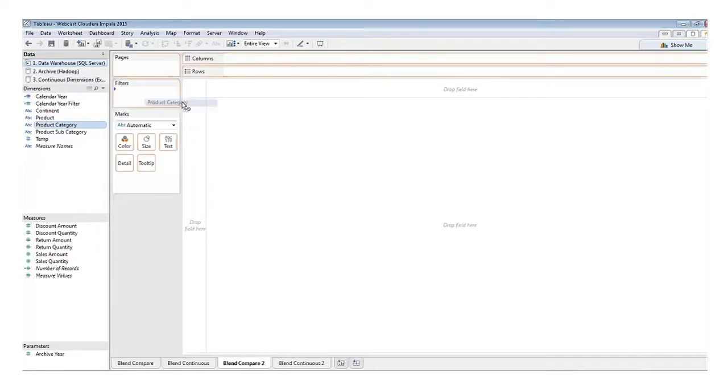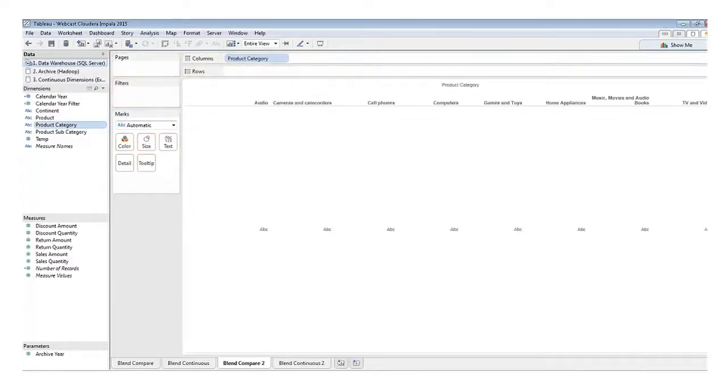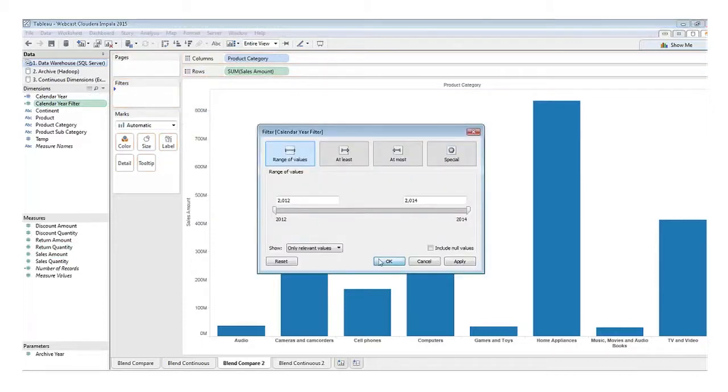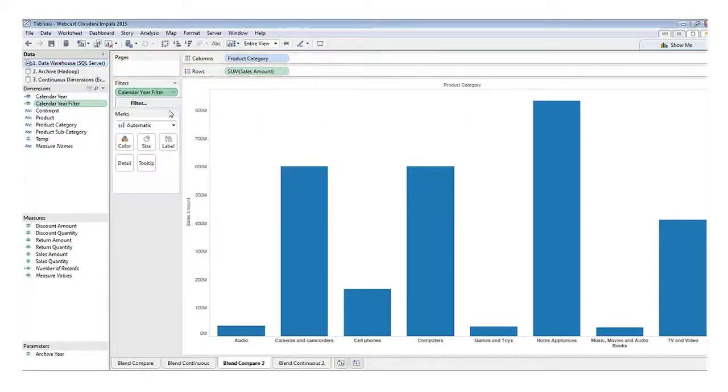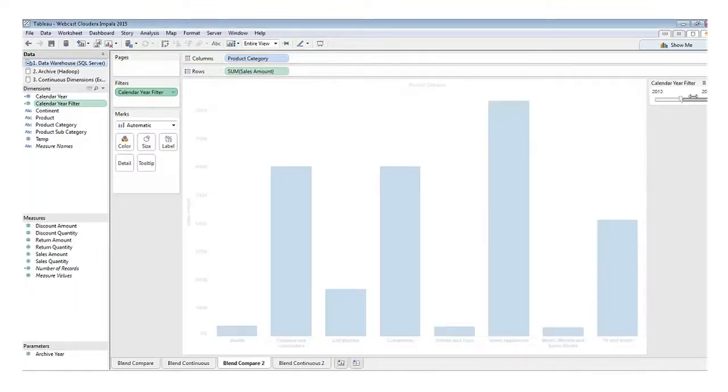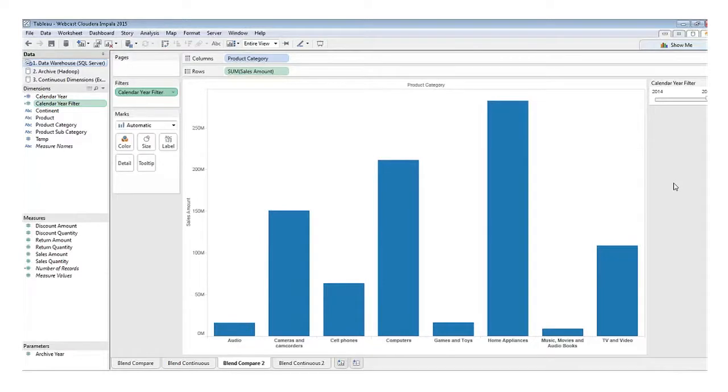So for example, I may want to see my product categories and how they are performing in terms of sales amount. So as you can see, in 2 clicks, I've been able to create a simple bar chart very easily. I may now want to filter down to only show the year 2014. So let's just add that quick filter to the page and drag the slider up to 2014. And again, very quickly, we are able to filter down the data.